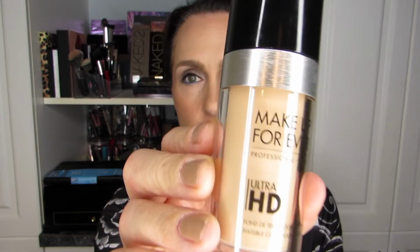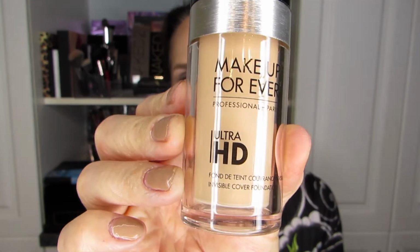So moving on after primers, I have foundations. So I actually have a bottle of Makeup Forever that I have been using, and I'm in the shade Y215. I am not wearing that foundation today, just so that we're not confusing anybody. Actually, I'm not wearing any Makeup Forever products today. If you're curious, I'm wearing some Tarte and I'm wearing some Kat Von D.